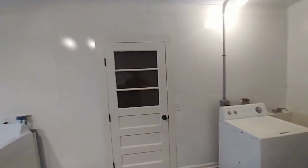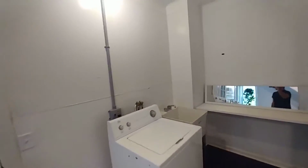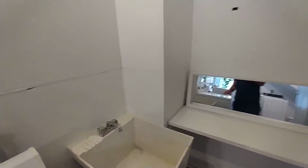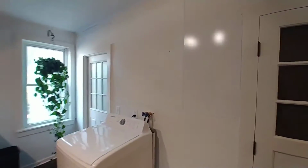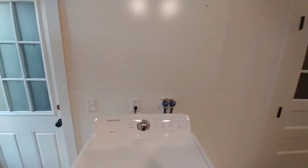This room is going to get another major overhaul, but I got this stupid beadboard. Boy, I hate that stuff. It fought me tooth and nail the whole way. Don't ever use this stuff if you can help it. It's a big pain, but we made it submit here for our purposes.